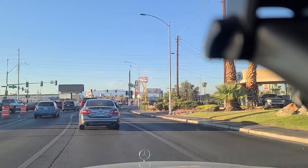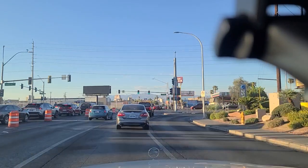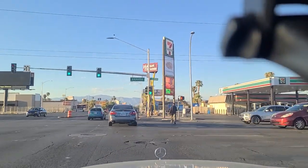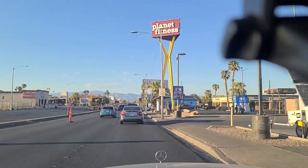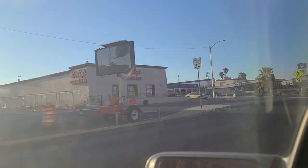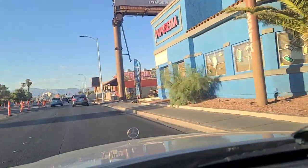This brings us up here to the light at Sahara Avenue, major east-west artery here in Las Vegas. Have a lot of video of our time driving up and down Sahara. Feel free to check that out in our library as well. And there's another 7-Eleven. Goodness, there are so many of them. And they're so close to one another. Got another Dottie's Casino over there on the left. That's a chain of gambling halls here in town. Nuevo San Salvador right there.